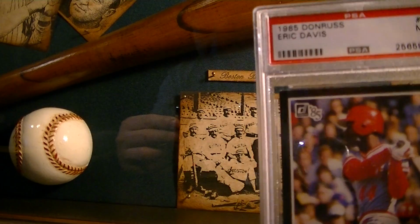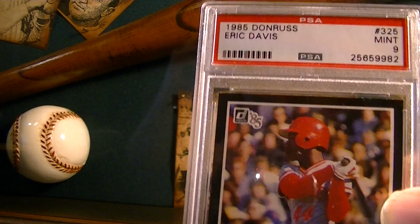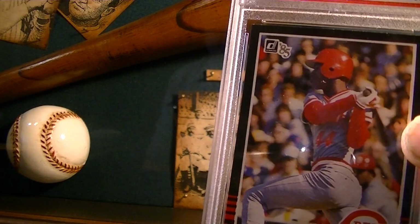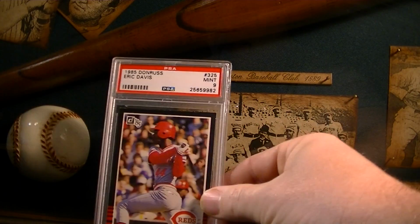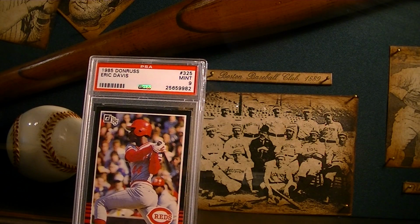So Eric Davis was a fun player to watch in the 80s. He had speed, had power. You know, he was in the 30-30 club. He could steal bases. 85 Donruss Eric Davis rookie. Happy to have this card. See what else we got.